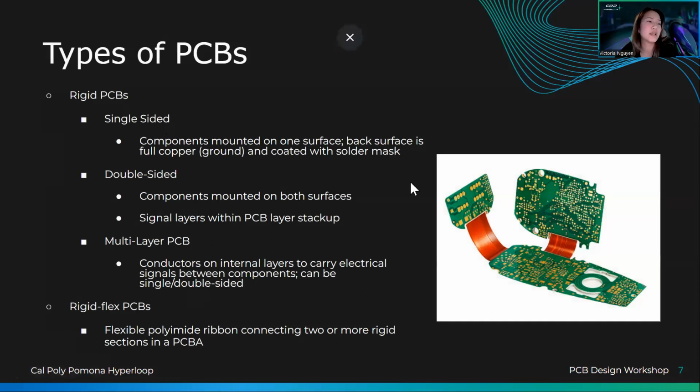We have rigid PCBs, which is usually the ones that you will see. This is not a rigid. I'll talk more about this picture soon. But you have a single-sided PCB, which essentially is a PCB where the components are only on one side, and usually the bottom is ground. For people that are more interested in the electrical end of it, you know that you need ground to help with that signal integrity, because there's relativity to those signals.